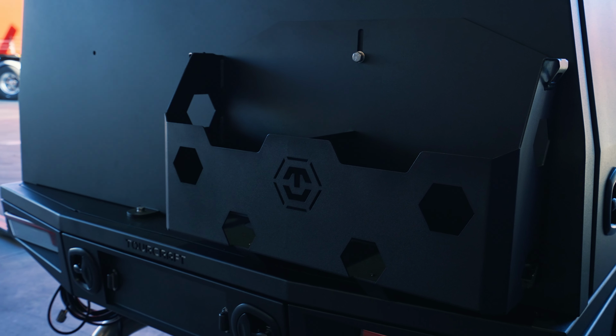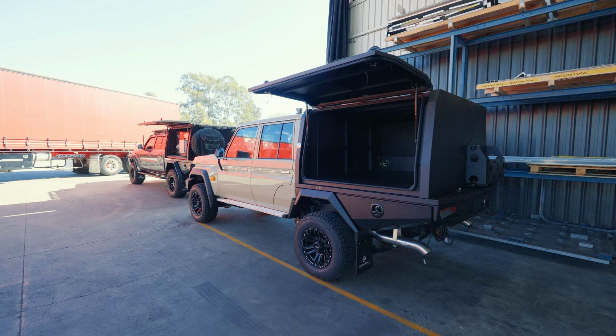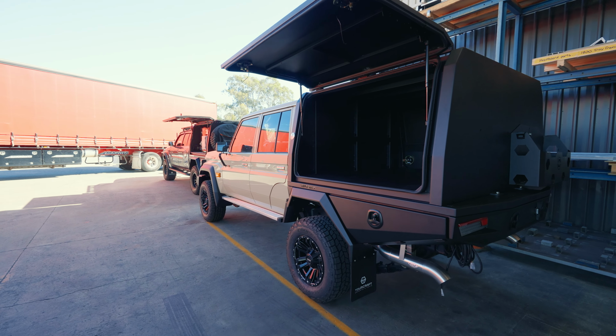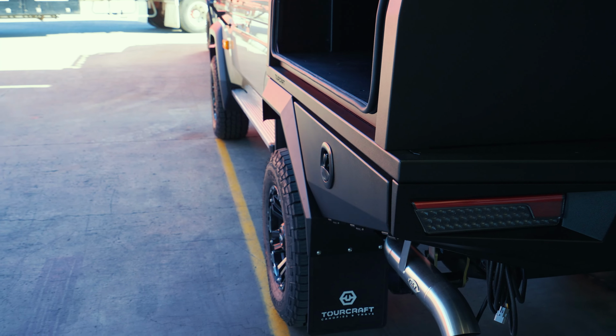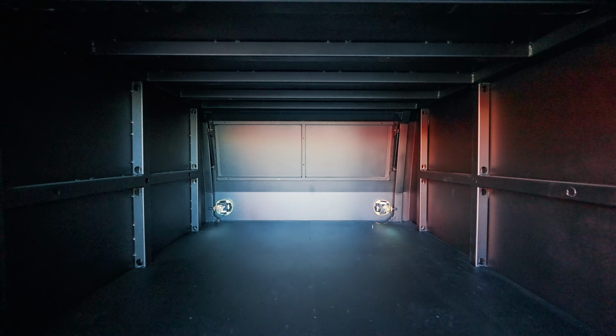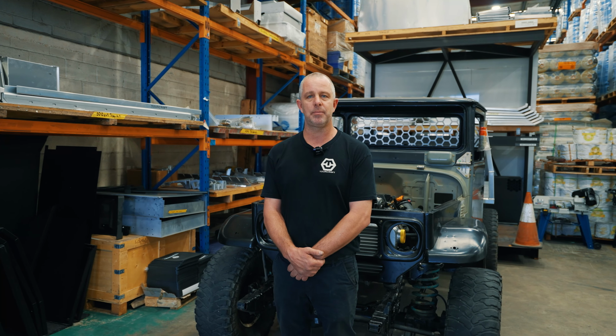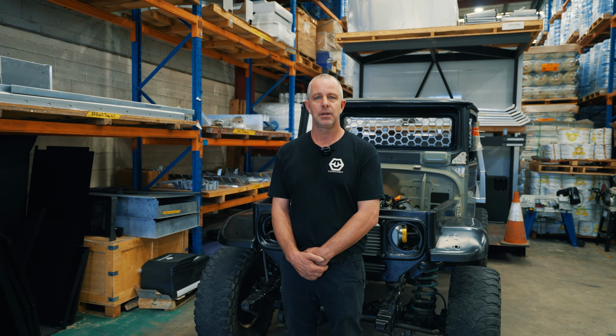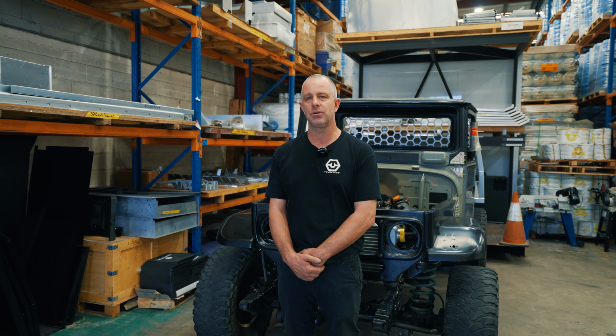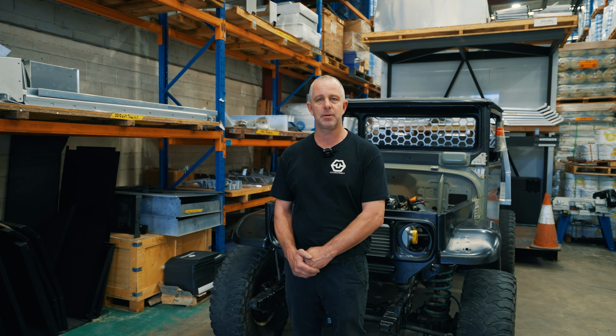He's opted for the dual jerry can holder on the back, a front to rear roof rack system on it, with the external ladder. We do offer heaps of options. We do an insulation package as well, which is 50mm foam, covered by powder coated aluminium sheeting, just to reduce the internal temps of your canopy. We offer colour coded doors, plenty of different options for our canopies.